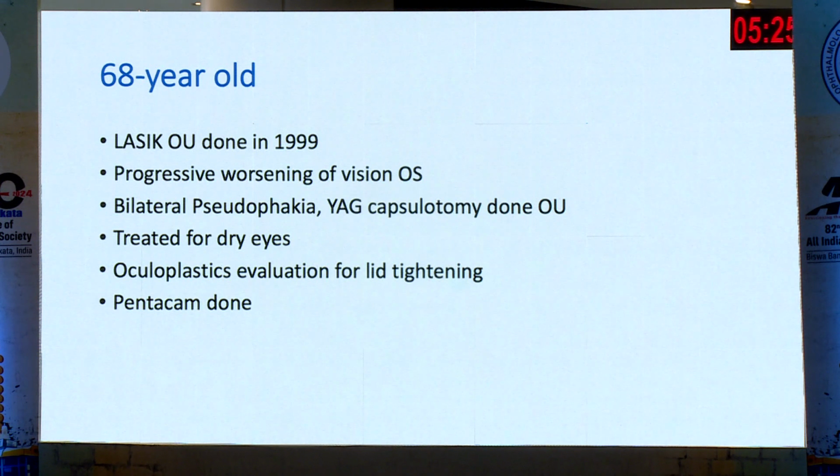A 68-year-old patient, LASIK done in 1999. Progressive worsening of vision in the left eye, bilateral pseudophakia, YAG cap done. Treated for dry eyes, for blurred vision. Oculoplastics saw the patient for evaluation of lid tightening. They thought the lid is actually quite floppy. That's what the patient can't see. The patient was sent to us.